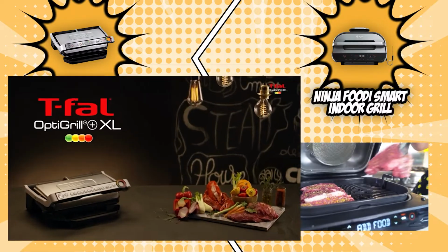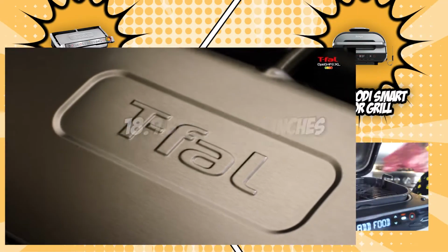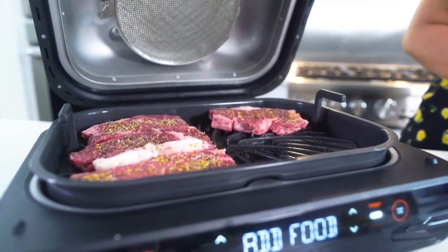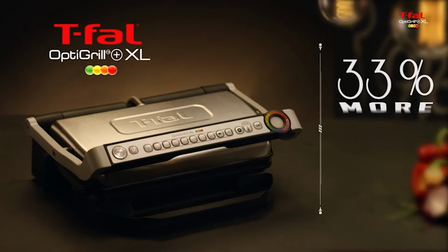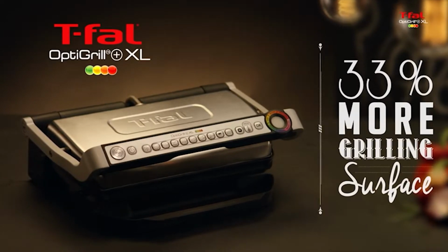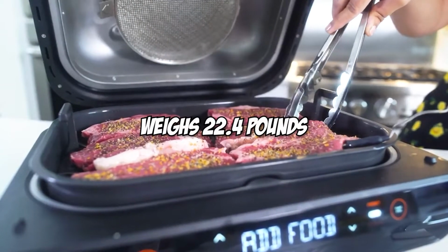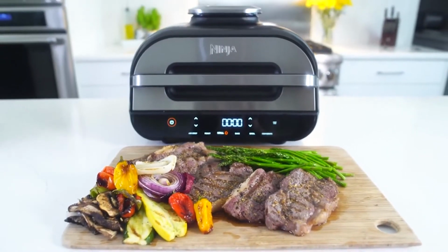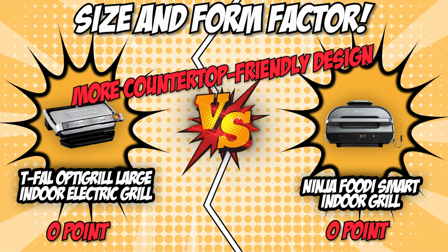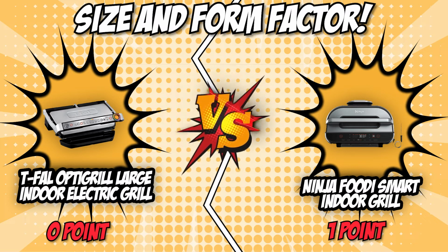Additionally, it's also important to consider the shape of the indoor grill since it brings out the unit's compatibility with your kitchen decor. The T-FAL OptiGrill large indoor electric grill measures 18.9 by 9 by 14.8 inches, while the Ninja Foodi Smart Indoor Grill measures 15.75 by 16.54 by 11.1 inches. As for weight, the T-FAL OptiGrill is a lighter machine at 11.5 pounds, while the Ninja Foodi Smart Indoor Grill weighs 22.4 pounds. This makes the Ninja Foodi Smart Indoor Grill a more attractive choice for those with little countertop space to spare. For its more countertop-friendly design and lightweight package, we'll be giving the first point to the Ninja Foodi Smart Indoor Grill. That said, we believe it's a definitive winner of this category.